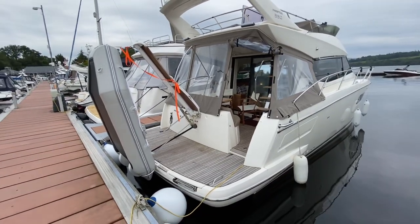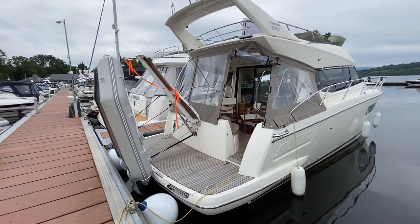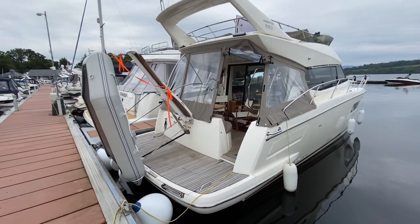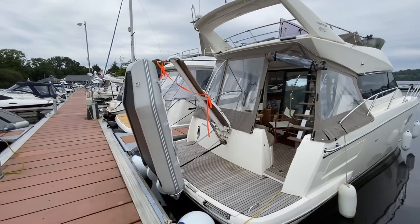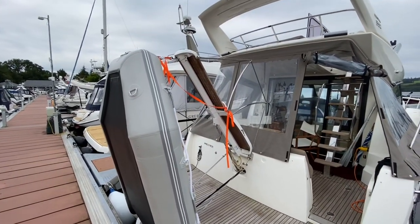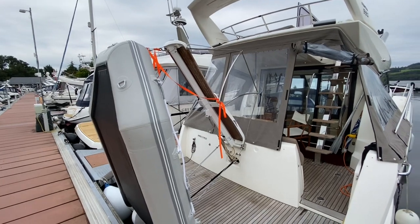and comes with full med spec, so that means you get twin reverse cycle air conditioning units inside. You also get this passerelle, which you can see at the stern there. Now that has lifting capabilities for 200 kilos.